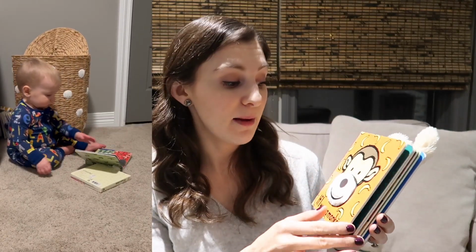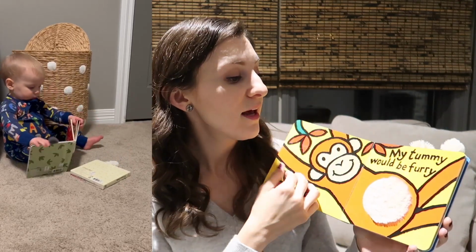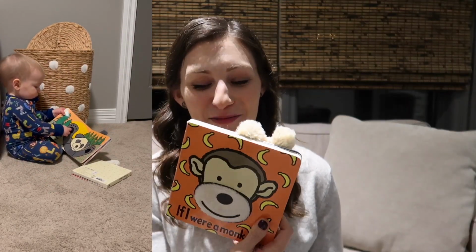We also enjoy the Jellycat books. It's the same concept. They're board books and have different feelings throughout the books and different little furs and stuff, so he'll touch them, and they're really cute because they have a tail on the back of them depending on what animal they are. The last toy I wanted to talk about is a toy that helps with mobility.